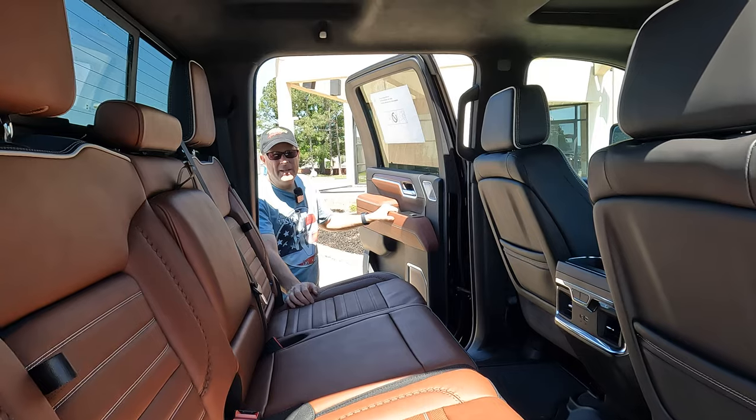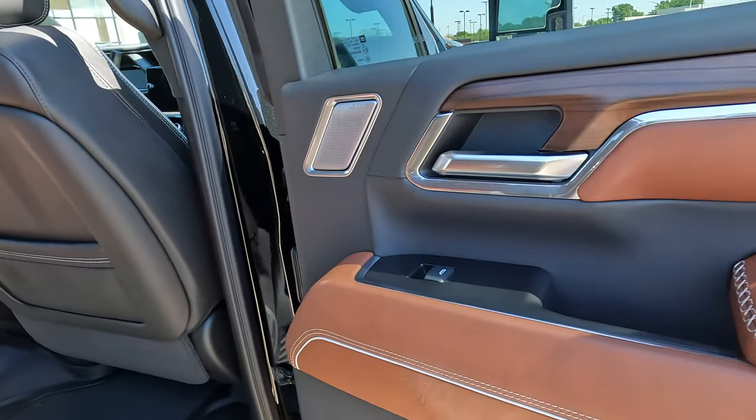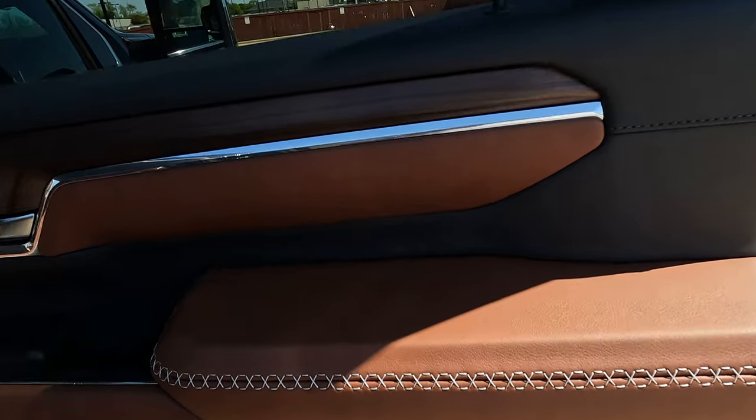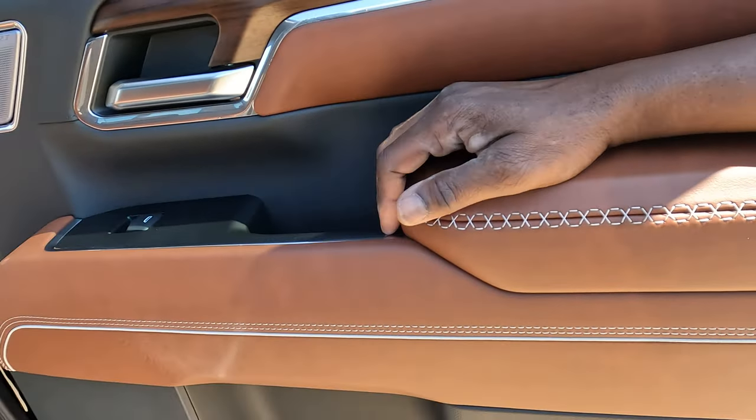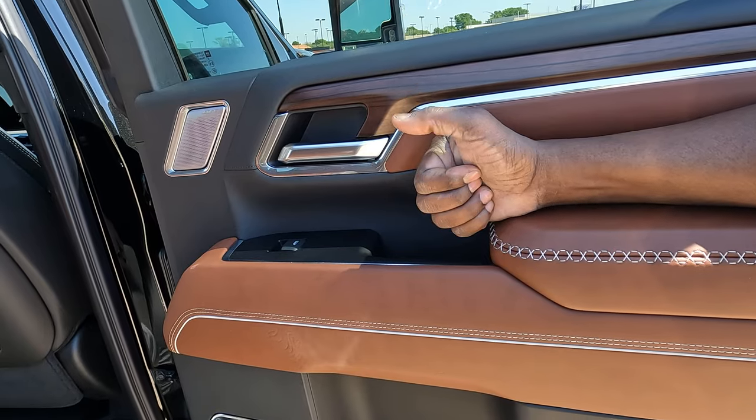And let's talk about the interior. We'll start with the door panel. I'll let Carrie show you over there on his side. Let's do the armrest test to begin with. How comfortable is that armrest? We wait for the verdict. It is very comfortable. I have to attest to that.